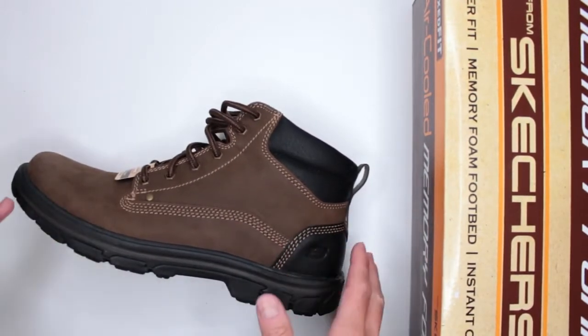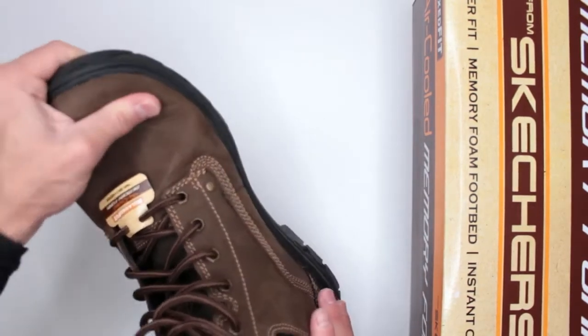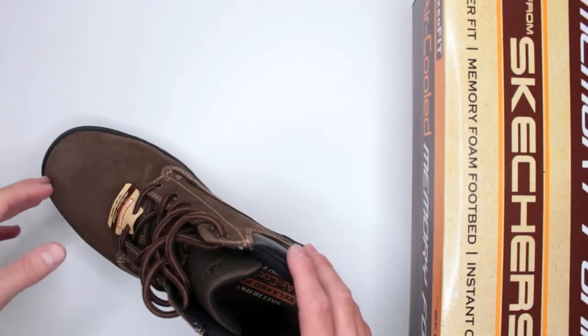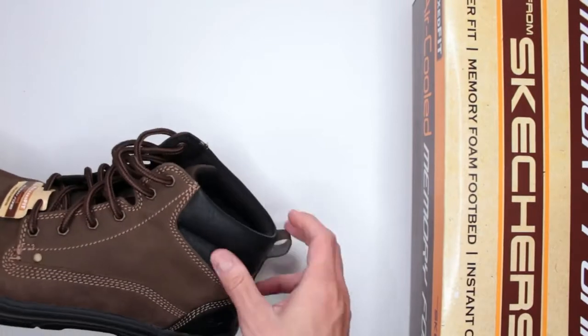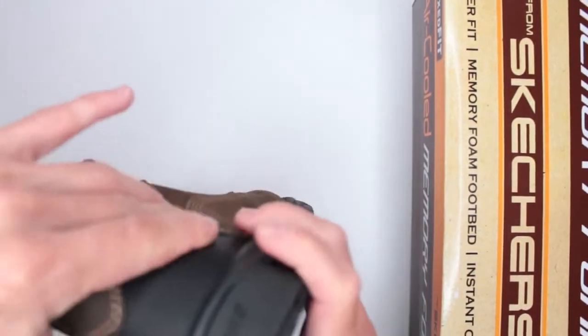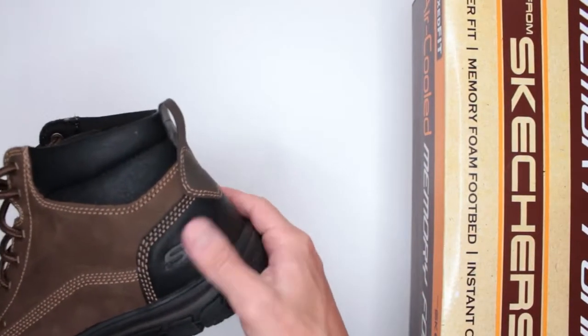Protection wise, there isn't really much to speak about here as well. The toe is not reinforced in any way. It's very soft, so if you drop something on your toe, well, too bad. And then the shaft, of course, is just padding, really not much protection. It does cover your ankles, but not by much. And the heel is actually nicely reinforced with this extra layer right here.